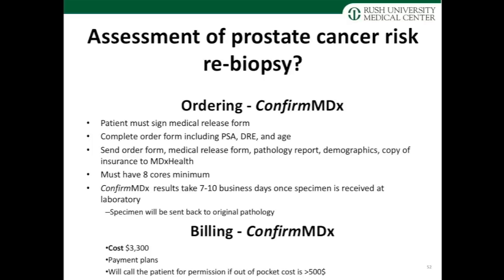And then you're going to complete that order form with their PSA, DRE, age, copy of the path report, demographics, insurance. Send that off to MDX Health. And then those results come back within 7 to 10 business days, according to the manufacturer, but I think they're running a little bit behind now. It's been taking about 4 weeks for these results to come back.